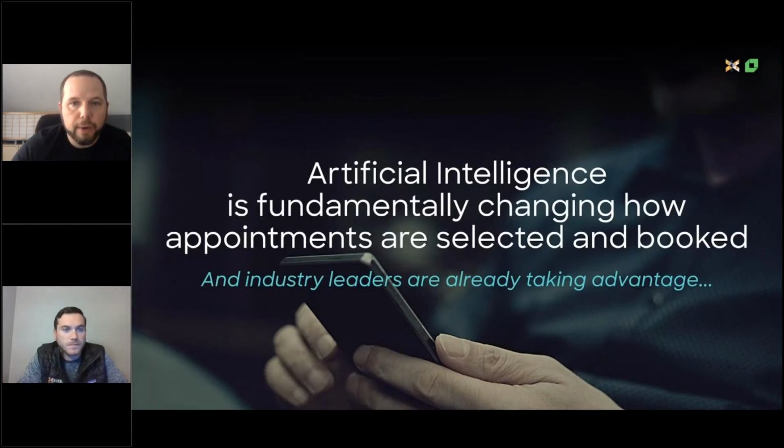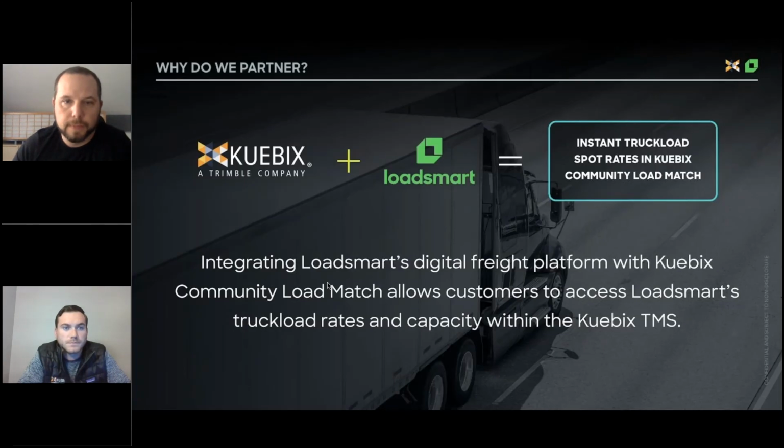We talked a little bit about how analog the whole spot market is, but the truth is it's very quickly catching up in the digital space, right? There's artificial intelligence, big data, and a lot of automation running. And the savviest shippers are really taking advantage of those emerging technologies and getting out ahead of their competition that is lagging a little bit. That is where Kuebix and Loadsmart come into play. The integration of Loadsmart's digital freight platform along with Kuebix's community load match allows our customers to access Loadsmart's truckload rates and capacity directly inside the Kuebix TMS so that you never have to leave your native platform.